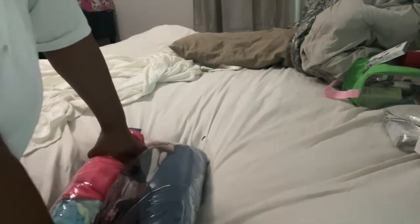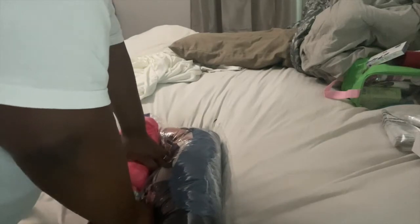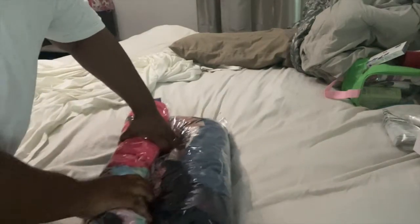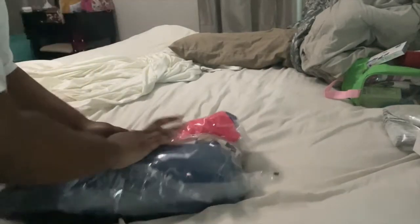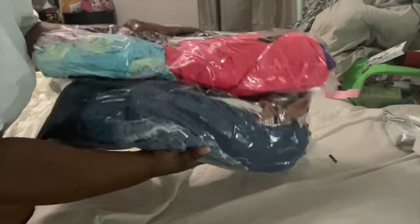I don't know if there's a best practice for this or not. Also, this one vacuums, but I didn't like going out the vacuum. Probably could have put more in there, but I'm trying also not to overpack. That's my clothes. I'll show you what it looks like in the suitcase.